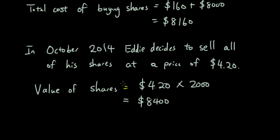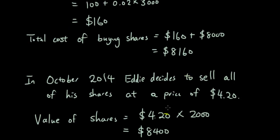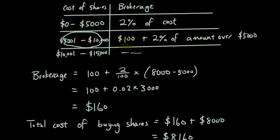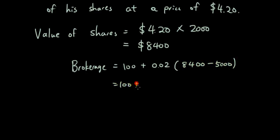Now guess what? When you sell shares, you have to pay brokerage again. Brokerage equals. Alright, that's not fun. So how much brokerage? Again, $8,400 belongs to this category. So it's $100 plus 2% of amount over 5,000. So it's $100 plus 0.02 times 3,400. Put that in your calculator and you get $168.